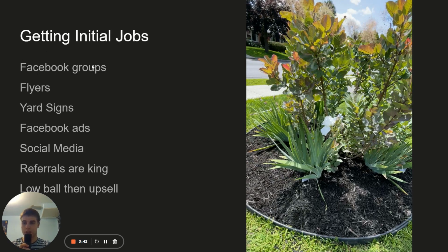The next thing is yard signs, flyers, traditional advertising. It definitely still works. Put them up in rich neighborhoods. You can put them up in areas with townhouses and condominiums, but people with big properties tend to need more help with their gardening, and they'll probably have the money to have you back multiple times. So I recommend rich neighborhoods if you can target them.